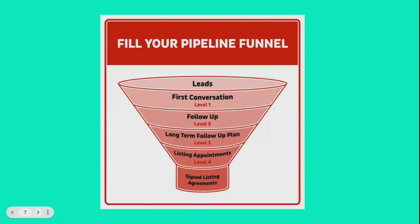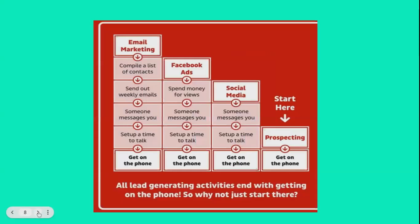Sometimes, get this, guys, sometimes they like what you had to say, but guess what, man? You left the appointment and a week later, they're ready to put their house on the market and they forgot what your number was. They lost your business card, right? It's like that sometimes. So I found this graphic and I really liked it.